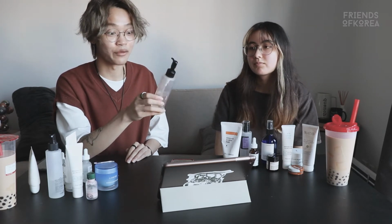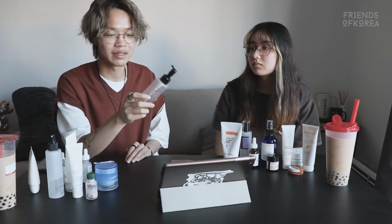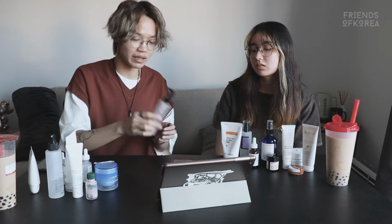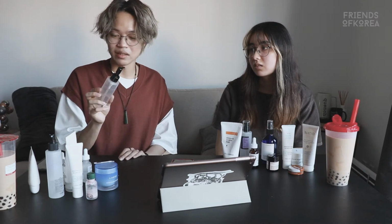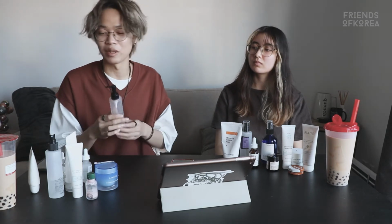Highly recommend double cleansing. It's really good for your skin. It really gets everything out. Even if you don't wear makeup, and because I don't, it really unclogs your pores. I would highly recommend this one. I haven't really tried any other cleansing oil, but I'm sure there are some equally as good ones out there.